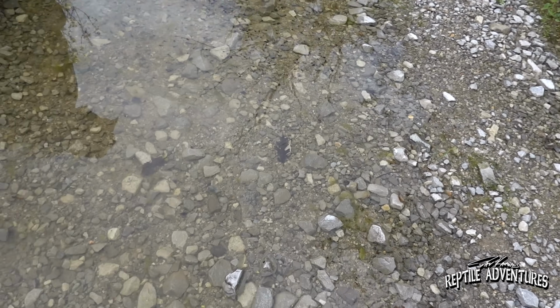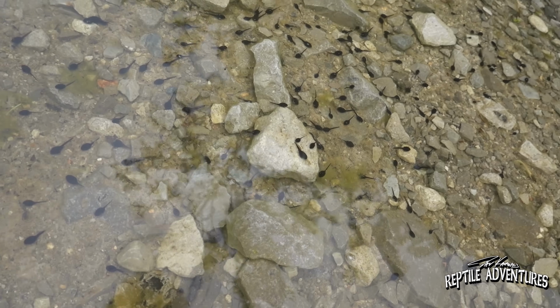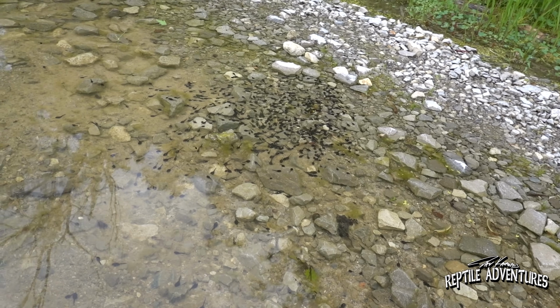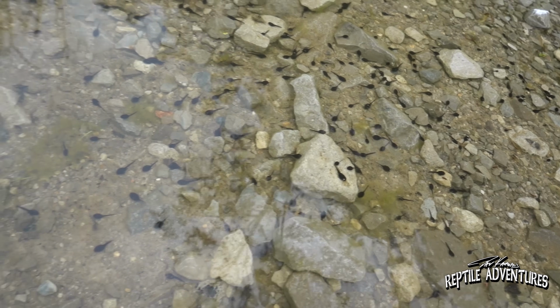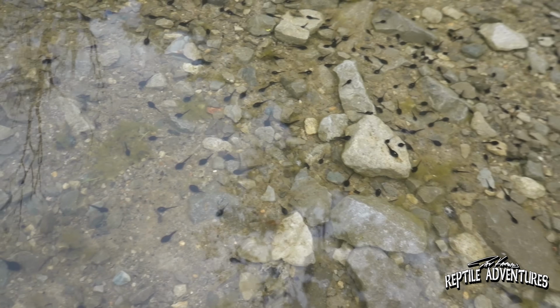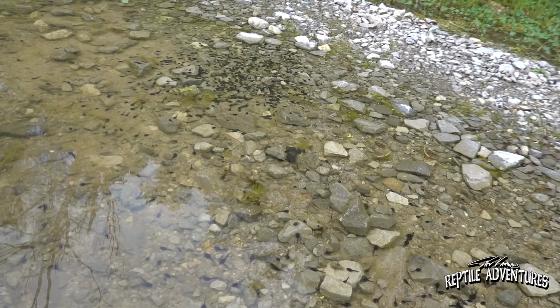But the coolest thing about this is that, look what Ryan's looking at over here. Look at all these tadpoles. You know, Erica got me an identifying larval amphibians book, and I don't have it with me. Well, these are toads. Yeah, I know these are toads though. Yeah, these are either American or Fowler's toads.